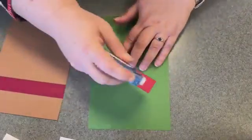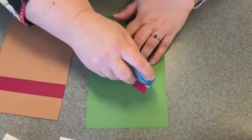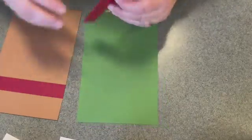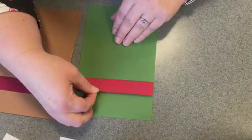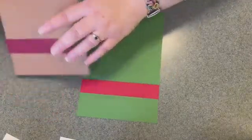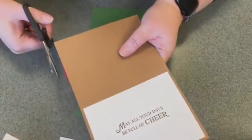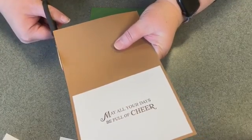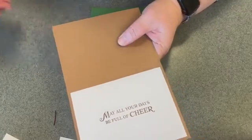And I think I'll use this side. So we got cherry cobbler on the pecan pie. And I've got real red on the garden green. Now my cherry cobbler one is just a tiny bit long, so I'm going to turn this around here. And I'm just going to trim that excess right there.